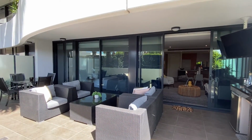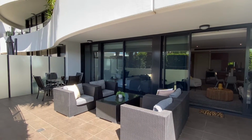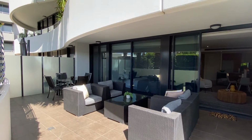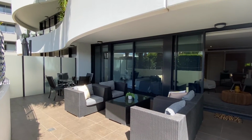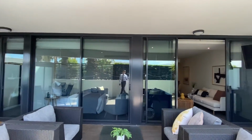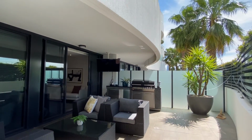This is an incredible space, generous in proportions, sizable enough for substantial table and outdoor setting. Outdoor space like this in apartment living is such a rarity and can only be found in the most premium developments.